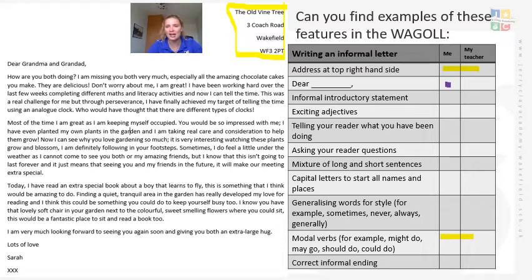Okay, let's have a look then. Have I said dear and who it's going to? Well, yes, I have. I've said it's going to my grandma and granddad, so dear grandma and granddad. Informal introductory statement. If it's informal, it means that it's very relaxed. It's like you're saying it to your mum and dad. It's not like you're greeting the Queen, or the head teacher. It's very informal.